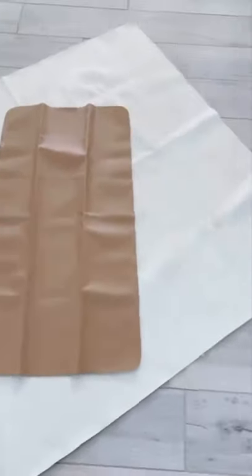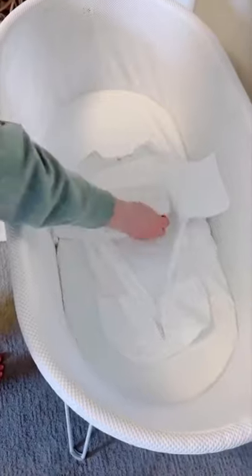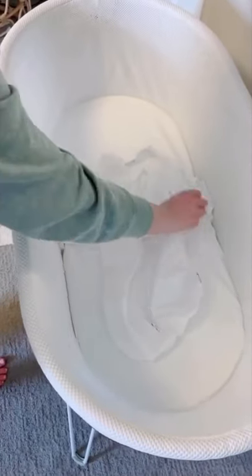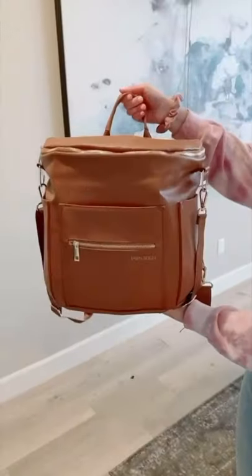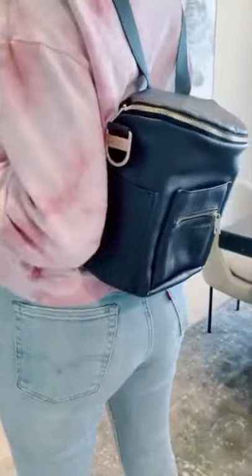awesome too. This new bassinet automatically rocks and soothes your baby to sleep and has different motions and sounds, and also comes with a built-in sleep sack. The Fawn diaper bag is awesome. It comes in a lot of cute colors and also comes in a mini version as well.